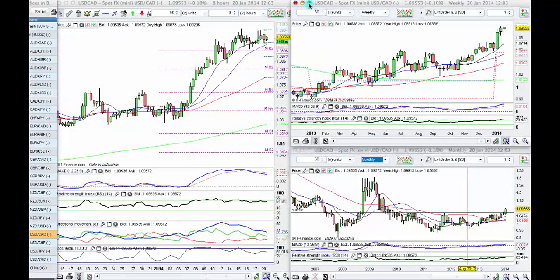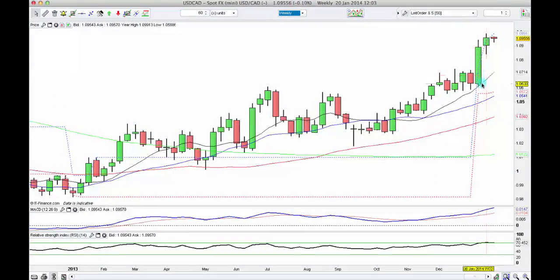Taking a look at the weekly, the weekly is also very nice. We had a very bullish candle over here, so we are a bit overextended, and I wouldn't be surprised to see a pullback to somewhere about here or even down to here, the level of the breakout from that weekly chart that we saw.